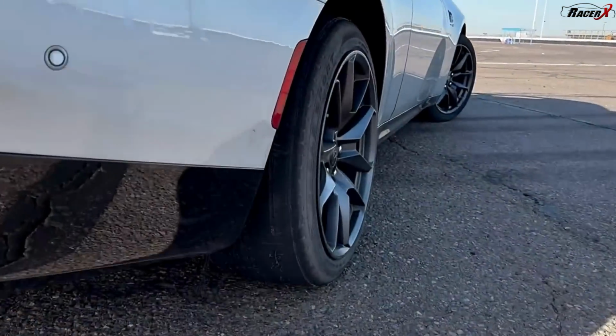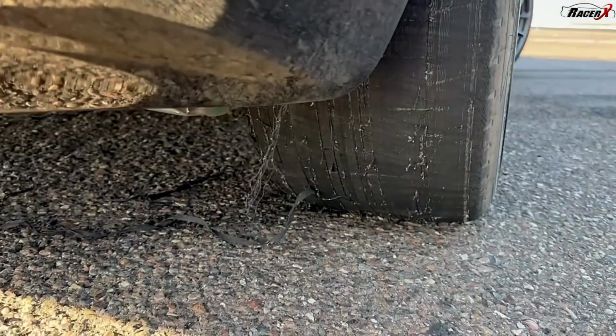Oh yeah, we got threads. Nice. All right, guys, now it's time for the road course track attack.